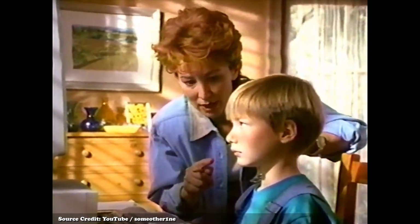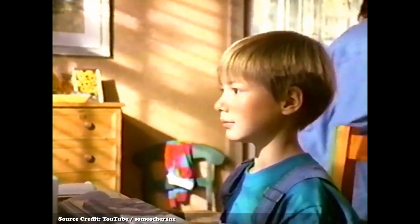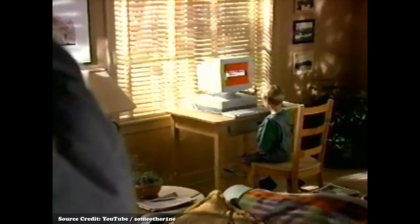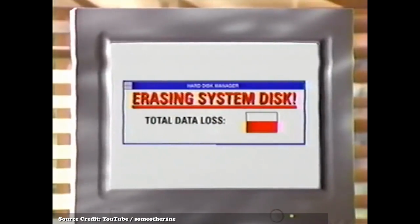Don't touch anything, okay? Okay. Plus, we didn't want little Johnny accidentally deleting Dad's hard drive. You're not doing anything. Oh, no. Timmy, don't touch anything. Please don't do the touching. Mom, what does erased disc mean?